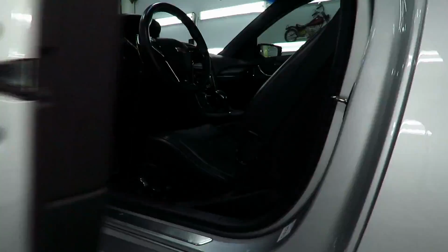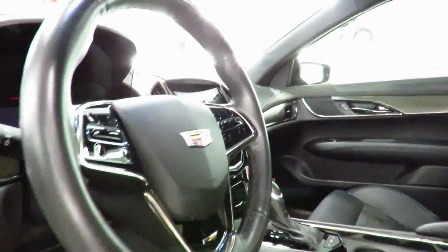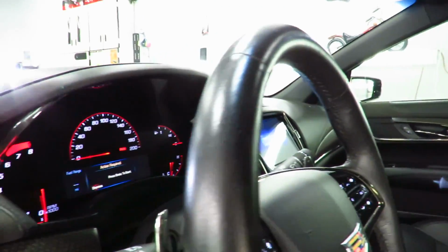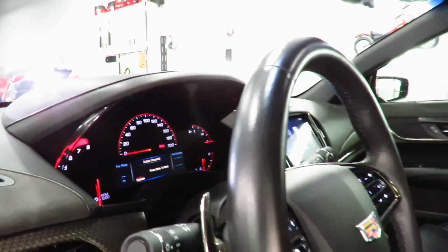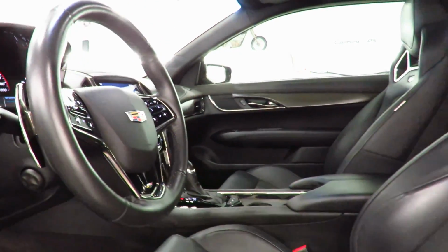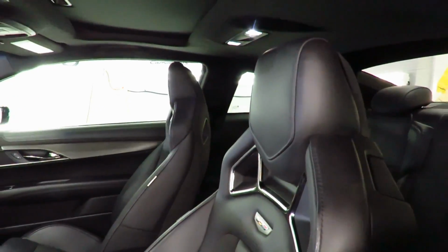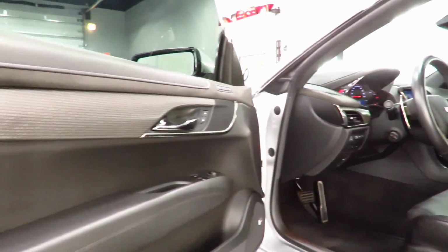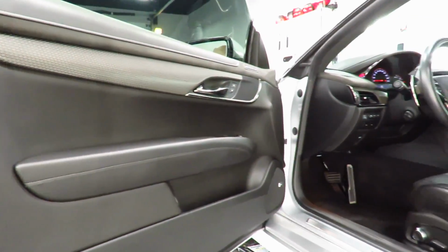Let's take a look at the interior. Like I said, nothing was coated on the inside, but the car really is in remarkable condition. Seats, very comfortable looking seats, some fake carbon fiber appointments on the inside, but still looks decent.